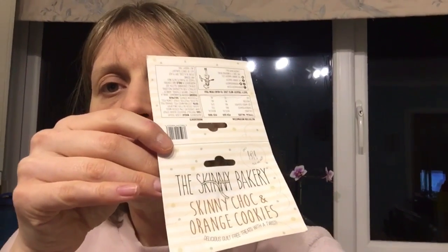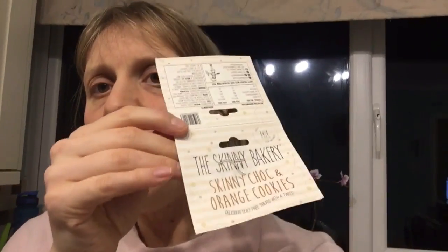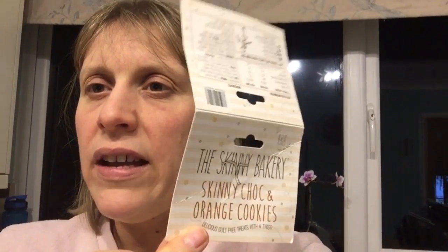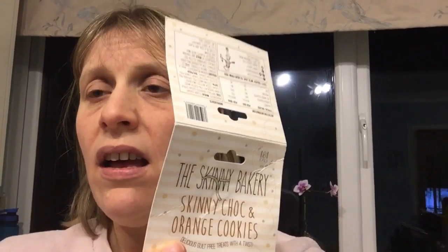I'm going to show you a couple of bits that came on my shopping in a minute, and I'm also going to show you my supper. Part of my supper is some of the Skinny Bakery cookies. Now, believe it or not, these are still part of the order that I got in early December, but I've kept them in a tight container, and they're absolutely fine.